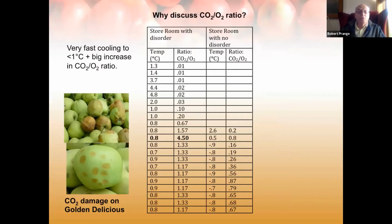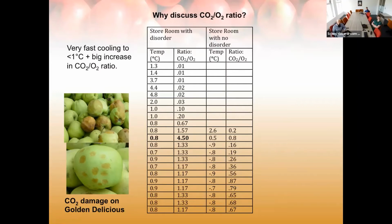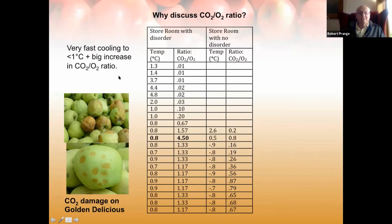I'll start with a real world example that will hopefully focus the issue. It's April of 2019. These apples came out of a storeroom, and you can see obvious problems in the photograph there. It's CO2 damage on Golden Delicious. This is an issue that forces one to look into the data set of temperature, CO2 and oxygen to find out what caused the problem, especially when you see the data set here.